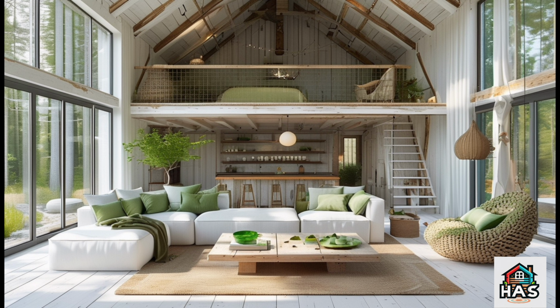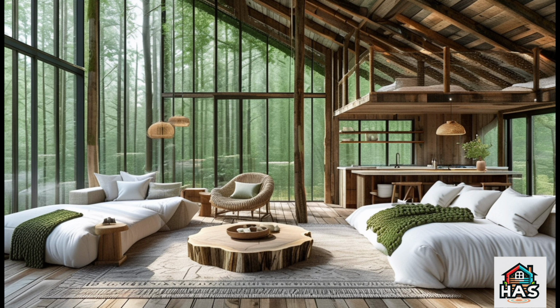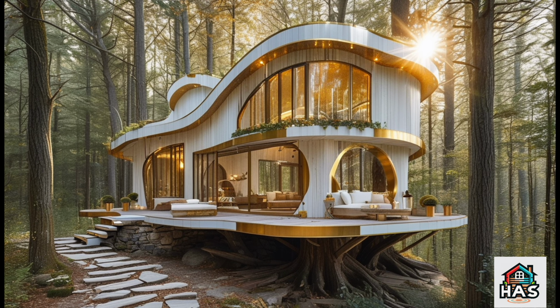Now let's take a stroll around the exterior, where the beauty of the Breeze Treehouse really comes to life. The entire structure is elevated, giving it that iconic treehouse vibe. Supported by sturdy wooden or steel pillars, it almost feels like it's floating above the ground.